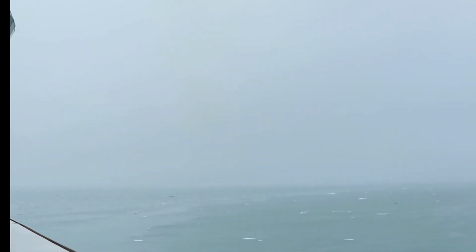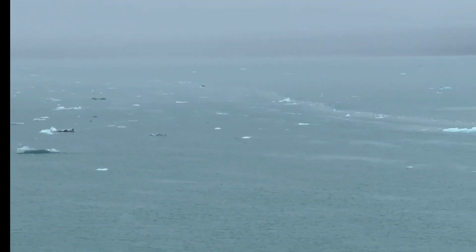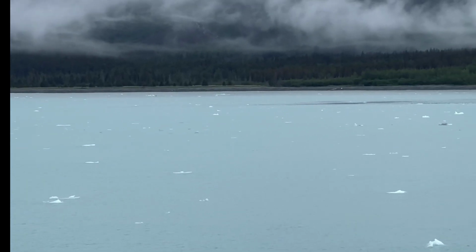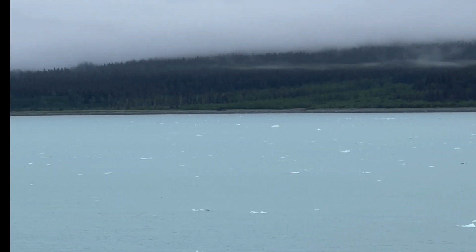We are cruising this morning to the Hubbard Glacier in Alaska. A lot of little ice pieces and ice chunks over here. It's beautiful. Peaceful, clear waters as well. I mean, it looks greenish, but it's not like dirty green. It's just the color it's reflecting.